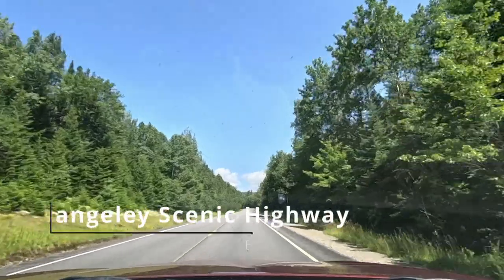The first thing you should do on your way into town is to stop at the two great overlooks. So let's hop in the car for a drive up the Rangeley Scenic Highway so you can see exactly what that's like.